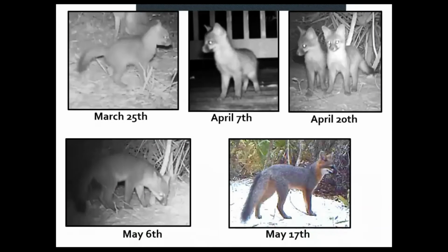So I just wanted to show you this so you can see how much they changed over that period of time. When we first saw them, they looked more like a puppy, you know, the flat face, short legs, short tail, and then gradually they just kept growing, got taller, the tail got longer, the muzzle developed more. And by May 17th, they looked just like their mother. They weren't her height yet. They still had a lot of growing to do, but they looked like an adult.